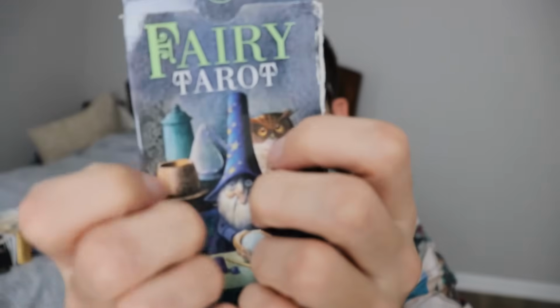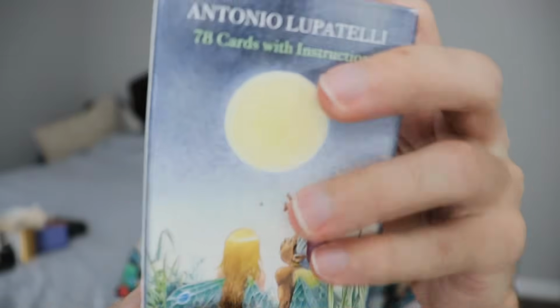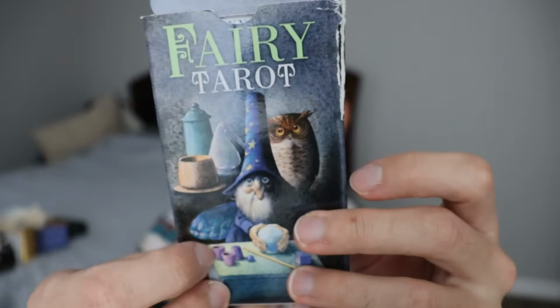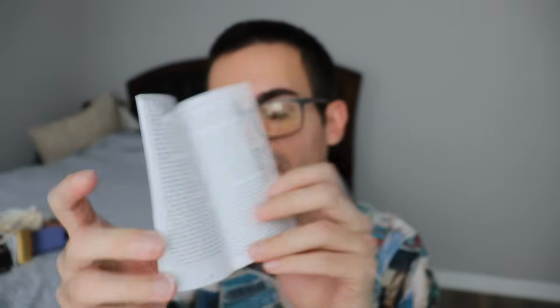Next one is the Fairy Tarot by Antonio Lupatelli. I guess this is the Lovers here, and this is the Magician here. So it has a little black and white guidebook. I don't really like these too much. And it's so hard to read when it's so small. And it's in different languages as well.